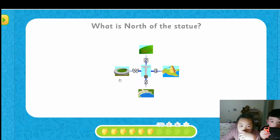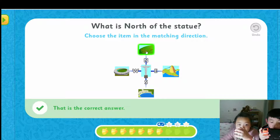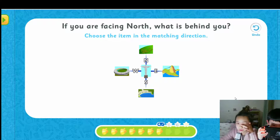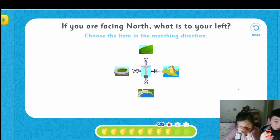Oh wait, you actually have to like. Okay. What is the north of the statue? I'm just gonna whiz through this, guys. But if you don't understand, you can ask someone. I know I said that loads and loads of times. Because my eyes are hurting, if I could, I'd explain it, okay? If you're facing north, what is behind you? Okay, if I'm facing north, this will be behind you. I'm gonna press enter because it's on the keyboard.